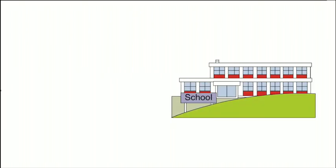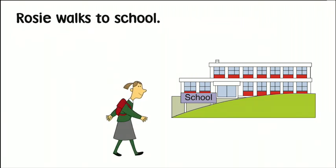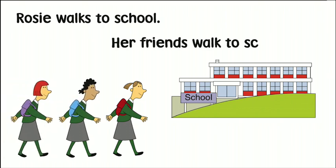Present simple positive. Rosie walks to school. Her friends walk to school too.